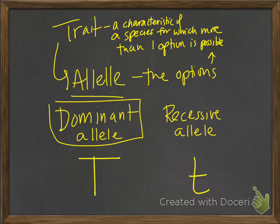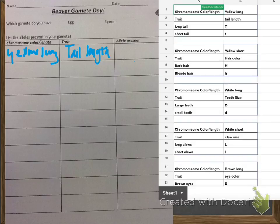So what I want you to do right now, I'm going to put the spreadsheet up on the board that shows the genes that control the traits, and I want you to inventory your particular gamete. That'll get you through hair color on the yellow short, tooth size on the white long, claw size on the white short, and eye color on the brown long. And I'll tell you that the other option for eye color is red, and that's a lowercase b. That's the first 4 anyway. So you should be writing down your alleles.